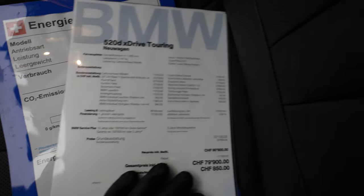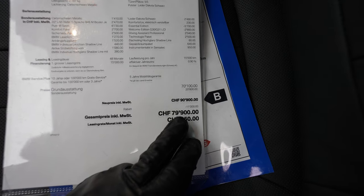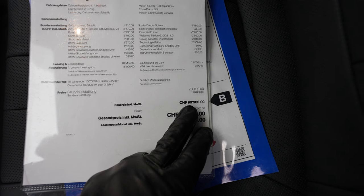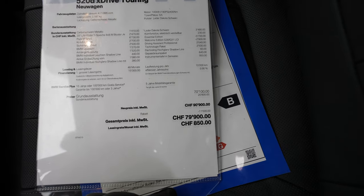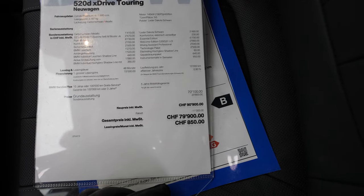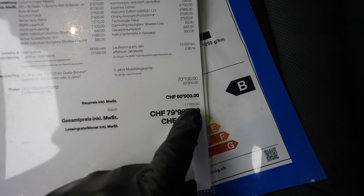The final price will be around 79,700 francs, but usually the car price is around 90,000 francs. This will mean around $95,000. But you have a discount, guys, 11,000 discount, but only here in Switzerland.